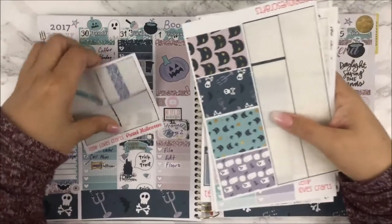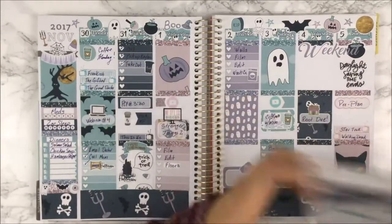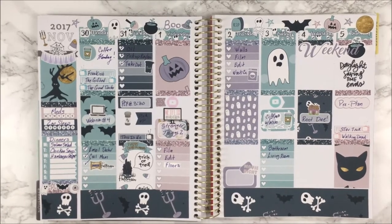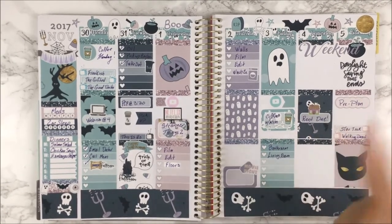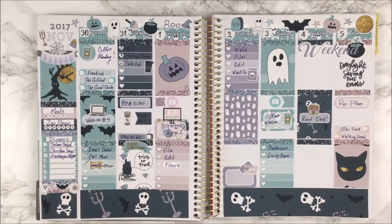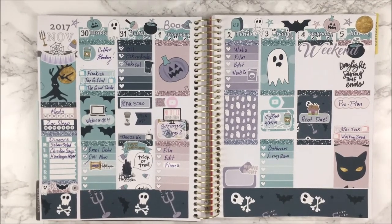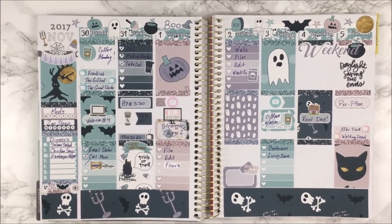So yeah, again, thank you for understanding that I had to do this as a speed through. And sorry about the missing portion here. It was harder than what I thought it would be to do this with just one eye. It is really hard to plan that way.